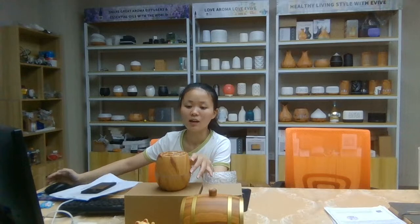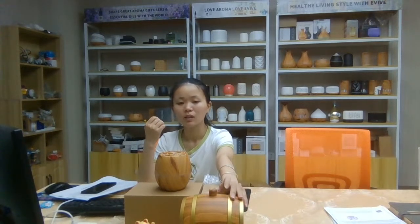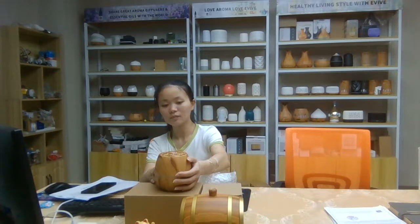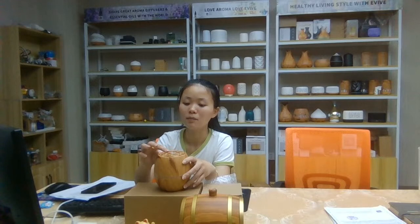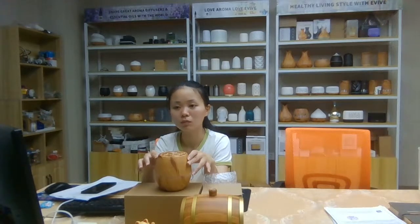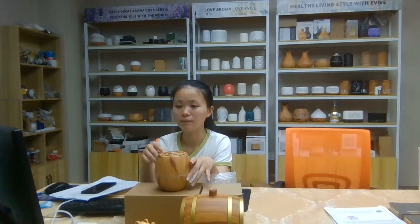Today I have introduced these two aroma diffusers. This is our bio aroma diffuser, and it has a 350 milliliter water tank. And this one is the Dome Lotus aroma diffuser, because the top of the cover has a lotus pattern and the shape is a dome, so I call it the Dome Lotus aroma diffuser. Also, this diffuser is charged by a USB adapter, so you can charge it anywhere.